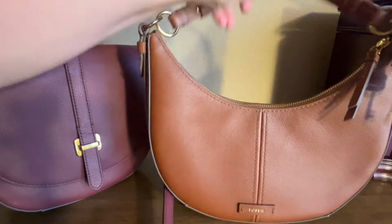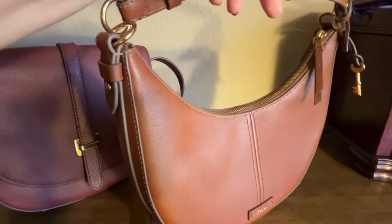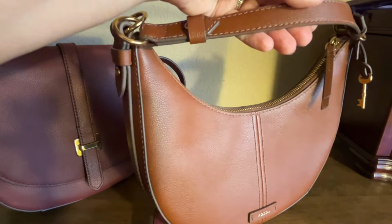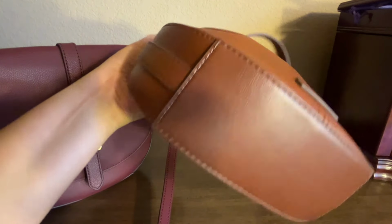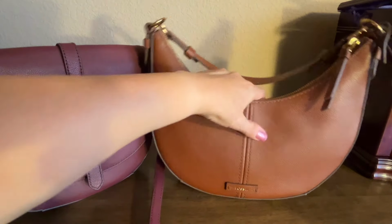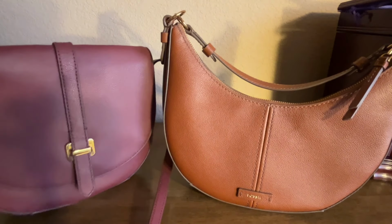And I love this little bag. I have worn this already a lot. I can tell that the underside of the strap is polyurethane. The outside could be the leather. The bottom is definitely polyurethane on this one, and then it has a crossbody strap. So the style is cute, the color is cute, it's a durable bag, but what has happened to their leather?